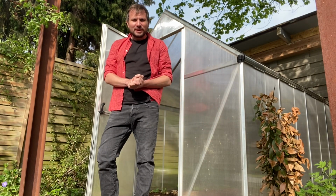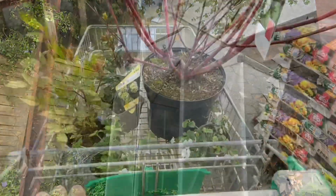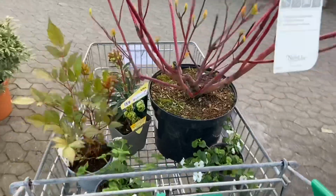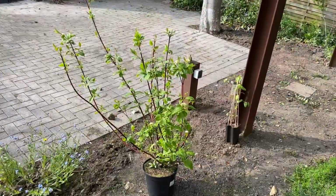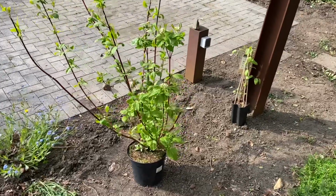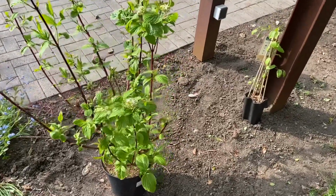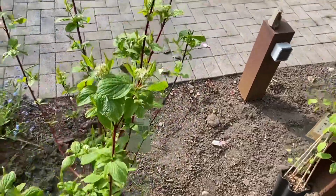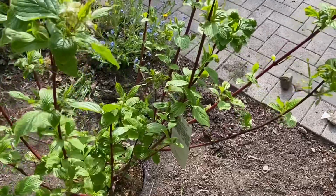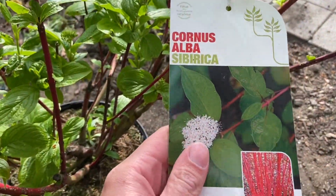Okay, let's buy some plants for this space. Okay, we are back from the garden center, and we bought quite a few plants, but 2 plants that are specifically dedicated for the space that we are working on. The biggest plant is this Cornus Alba. It's a Cornus Alba Sibirica.